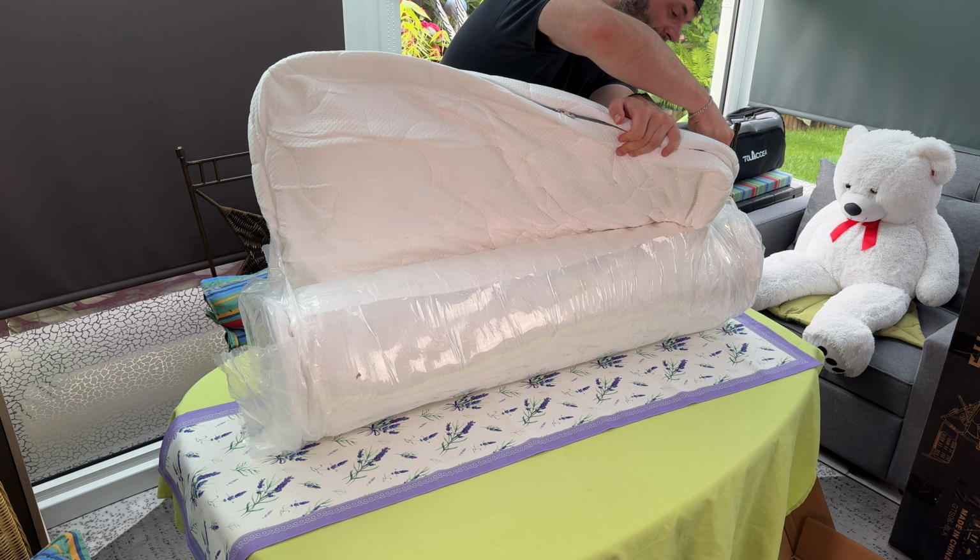Easy peasy sleeping, easy peasy transforming from hard to soft.